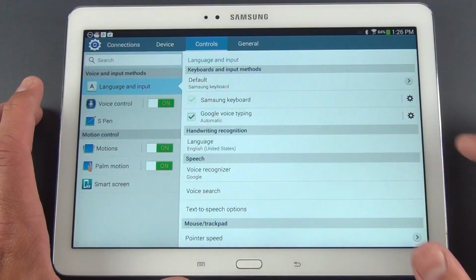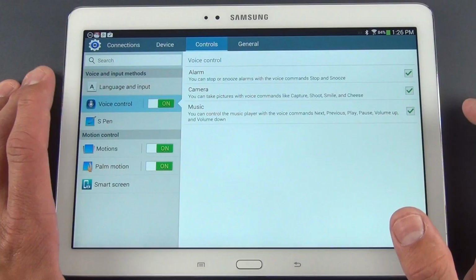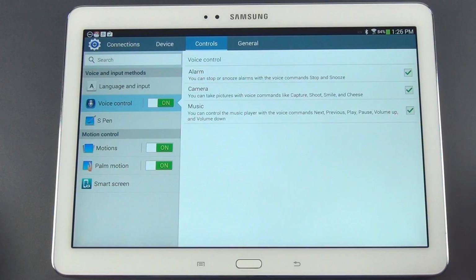We also have voice controls. So you can enable certain voice controls such as alarm. So you can stop or snooze an alarm with your voice command, such as stop or snooze. Same with the camera. You can say shoot, cheese, or smile. Music, you can control the music player just by saying next, previous, play, pause, volume up and down, that sort of thing.